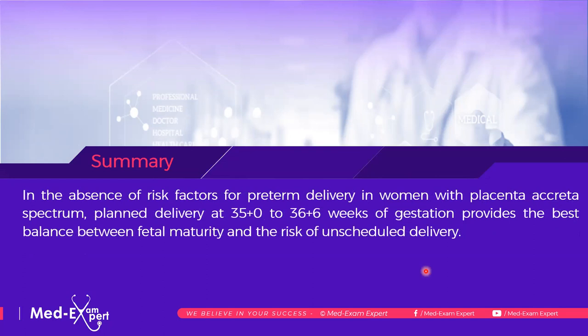In the absence of risk factors for preterm delivery, the planned delivery of cases of placenta accreta should be between 35 and 36 plus 6 weeks of gestation, and this provides the best balance between fetal maturity and the risk of unscheduled delivery.